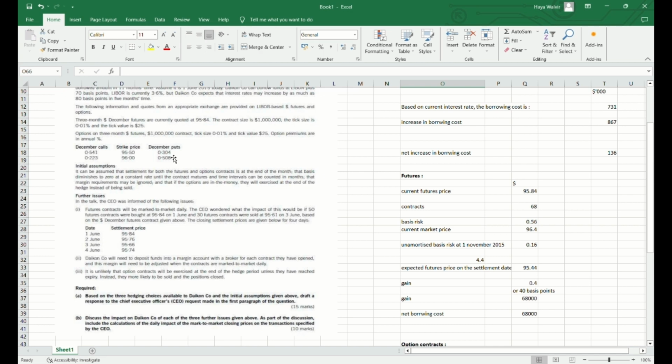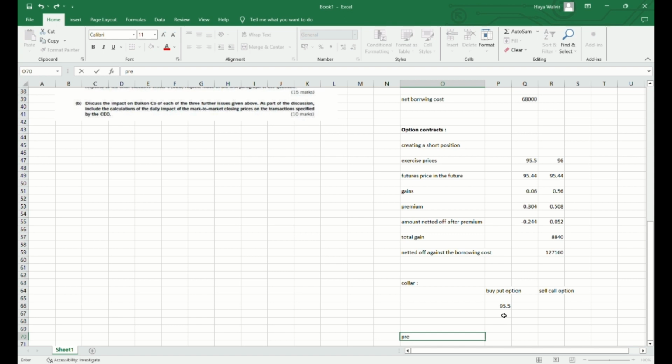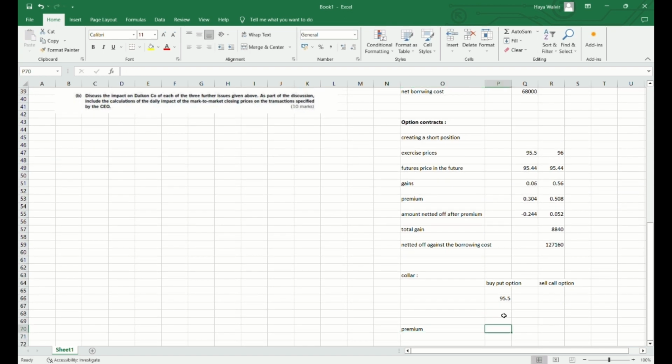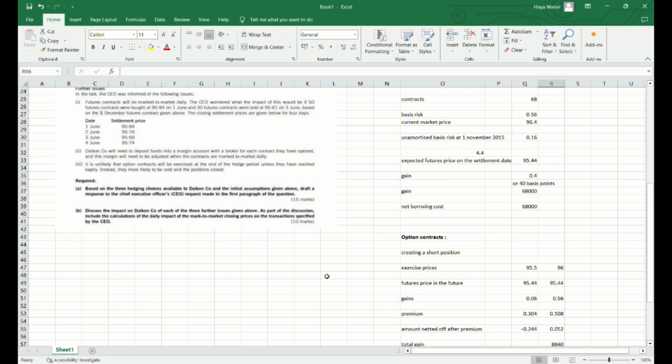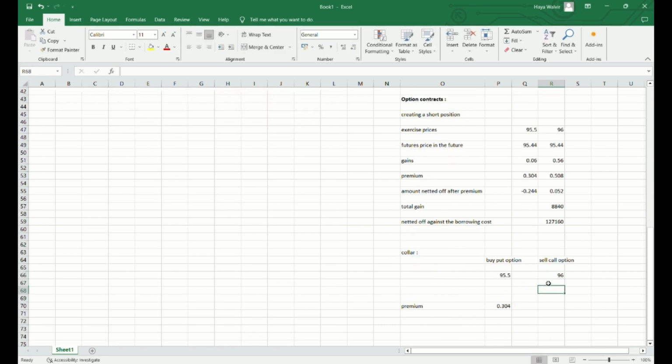So I'll go for 95.5 and 0.304 combination. 95.5 with a premium amount of 0.304. And for call option, what would you do? Again, you would prefer a lower one, 96, and anyways you can't go for 95.5, so yeah, 96 and 0.223, right? We are taking collar option. Usually it's preferred because it reduces the cost of any contract that involves options, because it can net off the premiums. I'll show you how. So this is the system that collar consists of.